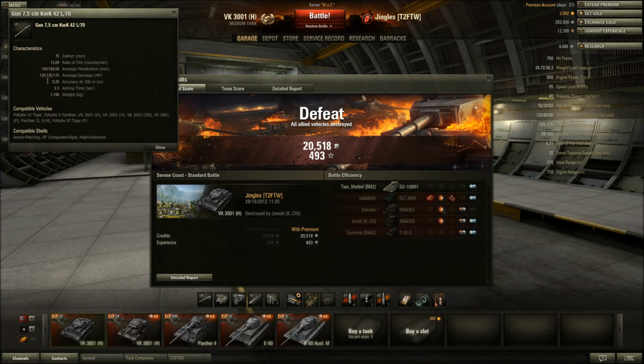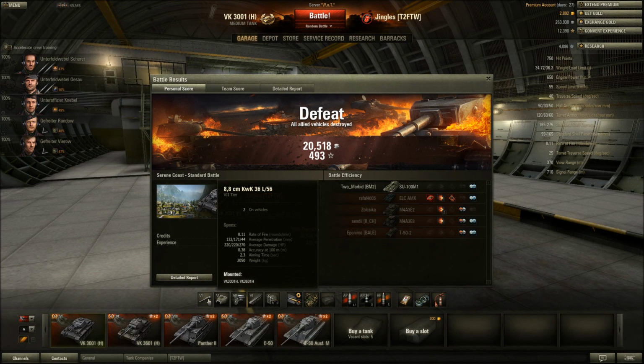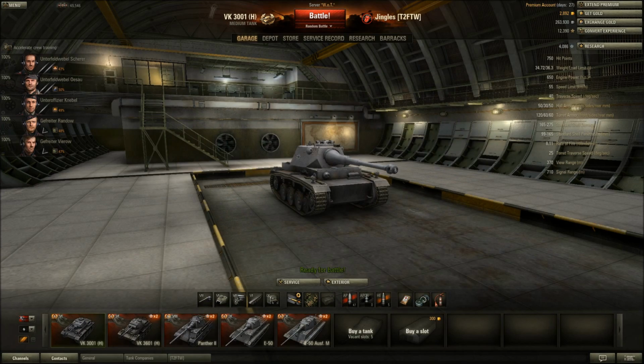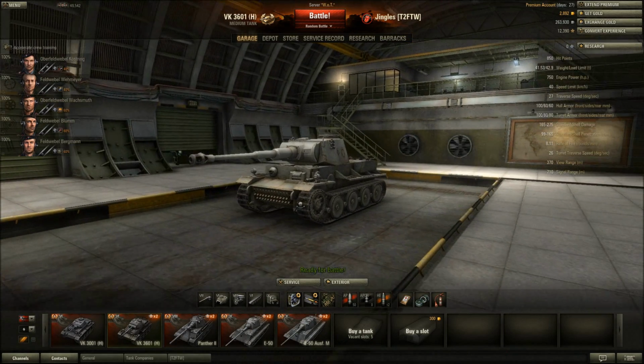Well, it's not that bad. I mean, it's the same damage as the... in fact, it's slightly better damage and much more penetration than the guns that the Americans have, and it's more accurate. So maybe that's the gun I should be using, because this 88mm, it's just not up to the job. I mean, it works fine on this thing, the 3601H. It really does work fine on that tank, because this tank's got armour.